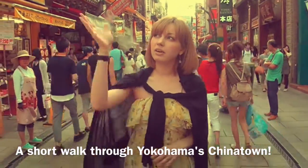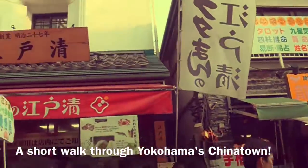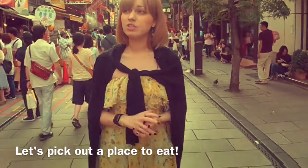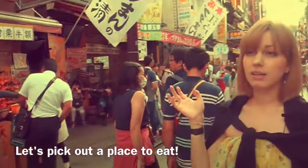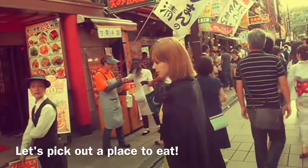And right here you can see one of Chinatown's famous Buddha monk places. And just for the purpose of this trip, let's try and go into this place, which has a whole bunch of variety of different things that we can try. And it's a buffet, so you can eat as much as we want for as long as we want.